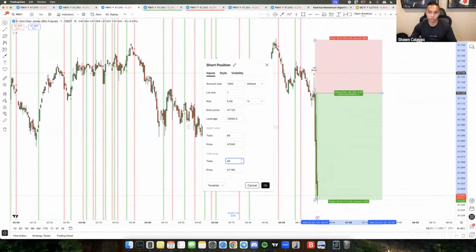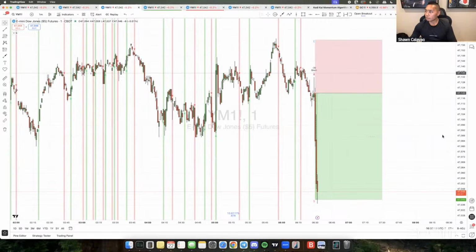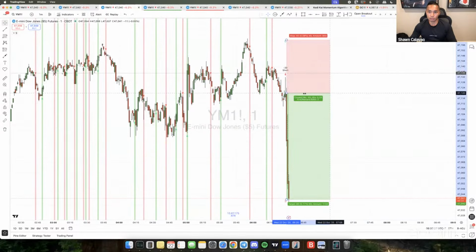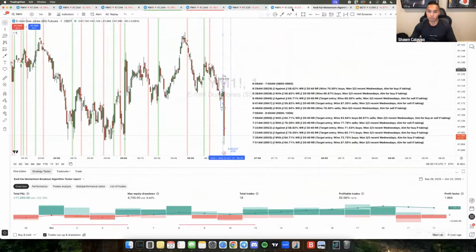So if you guys took the breakout over here on open, depending on what your target was, if you did 50, it would have worked. If you did 40, 80, it would have worked here as well. So breakout on open over here, full TP, very nice move to the downside.